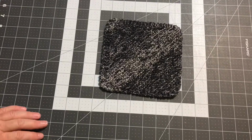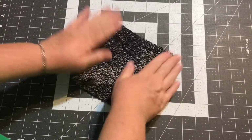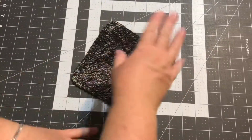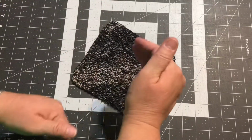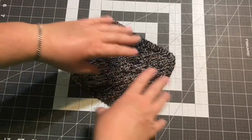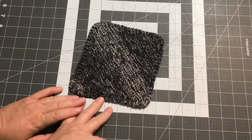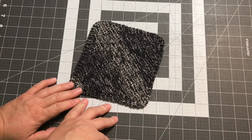I finished another one of the dishcloths. I've been practicing how to steam, you know, when you, oh, why isn't that word coming to me? When you block. I've been trying to steam block the dishcloths in preparation for steam blocking shawls and sweaters.